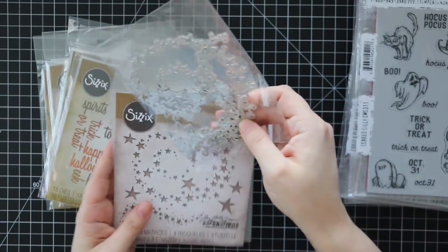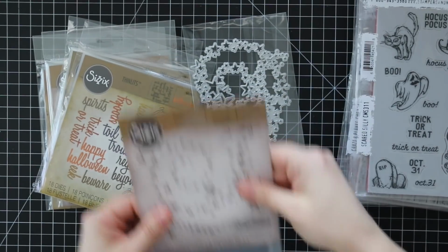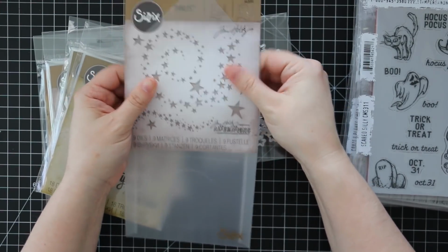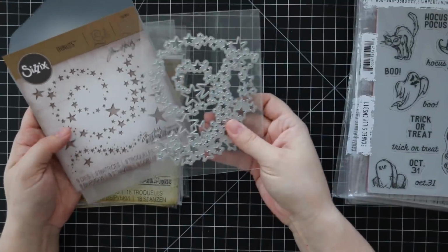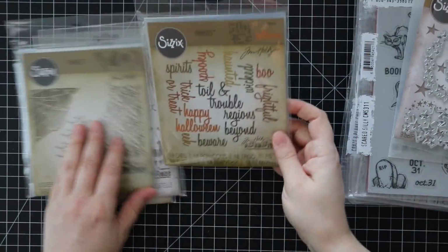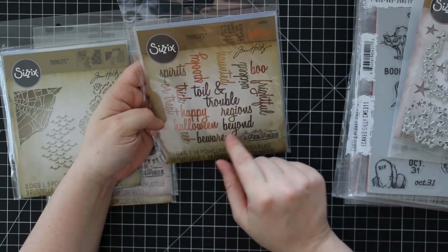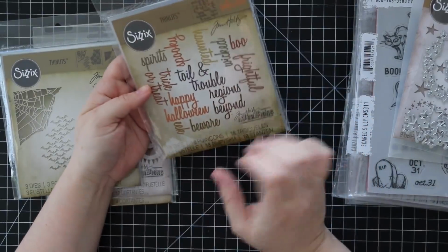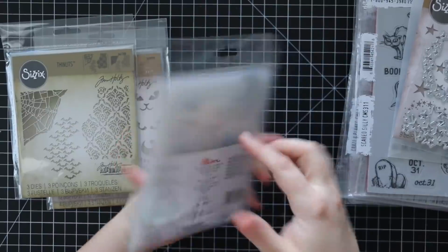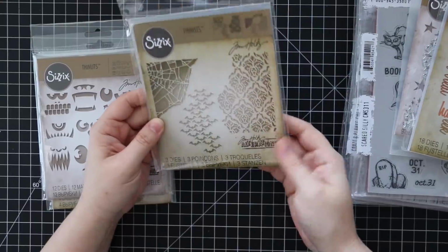So I usually either adhere or insert the paper into the packaging so that I can see what the die set is and then flip through it. So yeah, I got this gorgeous star one because there's a whole bunch of dies in there. So fabulous. And then I got the Halloween one with all the words. Happy Halloween, Toil and Trouble, Wicked, Frightful, Boo, Haunted, Spooky, etc. A whole bunch of dies in there. Love. Got that one.